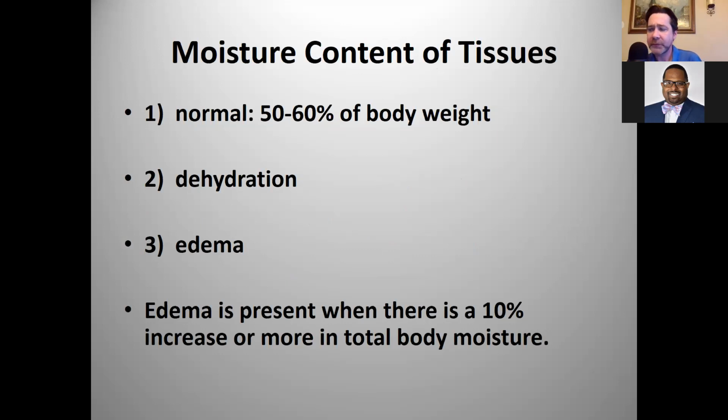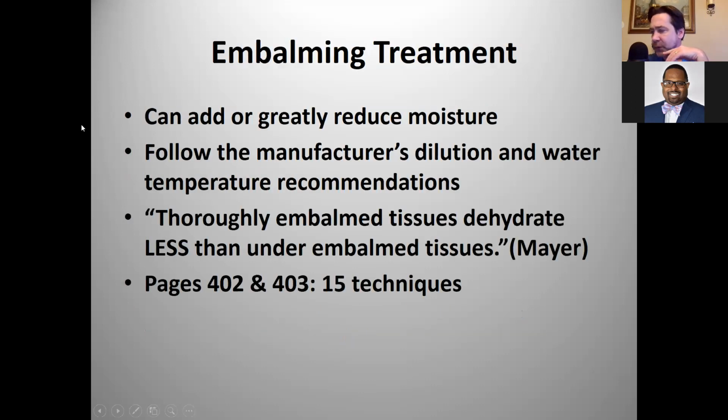So, moisture content. Normal is 50 to 60% of the body weight. Dehydration and edema, like I said, both pose problems. Really, we're looking at about a 10% variable here. If you've got 10% above your normal body weight in moisture, you have edema. If you've got 10% below that, then you're most likely considered dehydrated. So, embalming treatments and their effect on moisture: we can add or reduce the amount of moisture inside of a decedent.